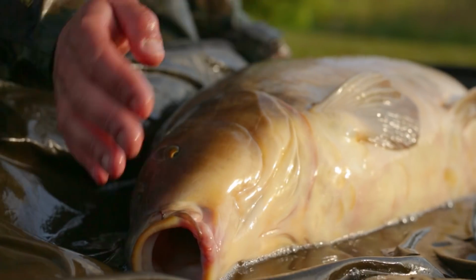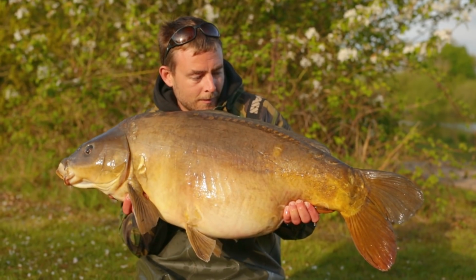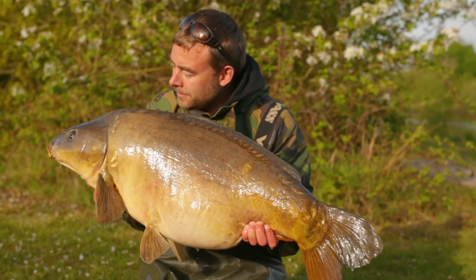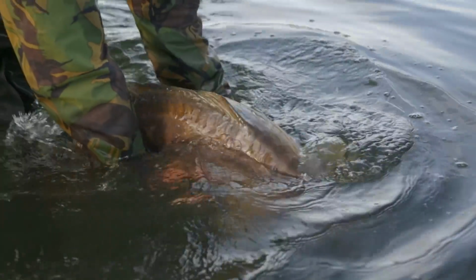Early hours of the morning, the ratter rod was away. Thought it was a big fish from the off, but it turned out to be one I caught the previous autumn. It was 38 pound 10 ounce in the September. It looked considerably bigger, and 43 pound 10 that time. And that was followed up with I think a couple of 20 pound mirrors and a 25 pound common.